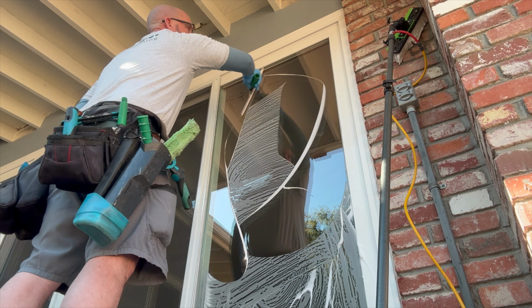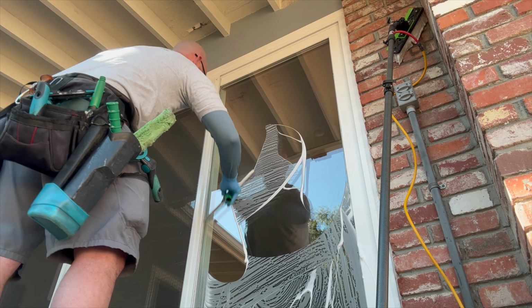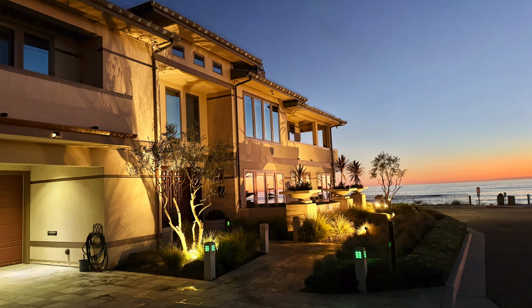No fine soapy residue that might come from a traditional squeegee, although we can make windows look incredibly good with a traditional squeegee. Purified water is the absolute best when it comes to making sure your windows have no residue and everything, all the dirt, all the grime is rinsed away. And because there's no minerals in the water, it's spot free. Everything looks perfect when we're all done.